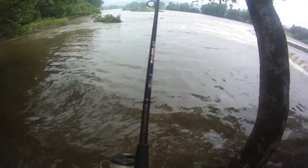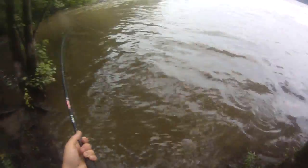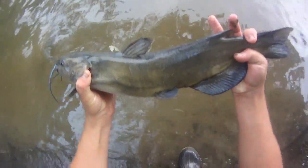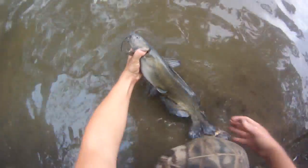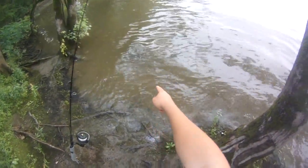That last cat that I caught was just a smidge over 26, measured out at like 26 and an eighth. So I'm getting a lot of below average ones today. This guy's tiny too. Weird. 21 incher. Very rare I catch them that small. Right there.